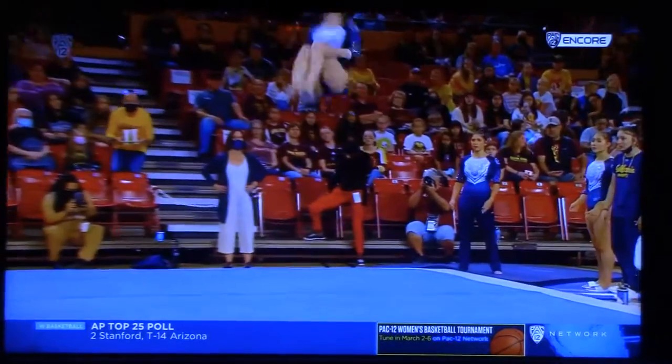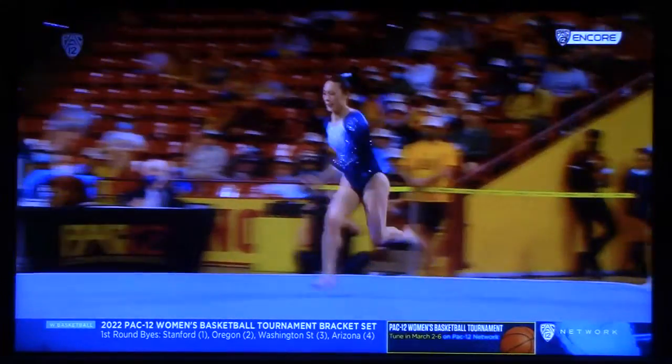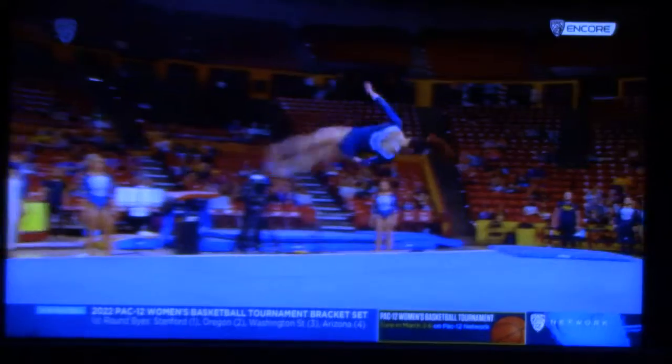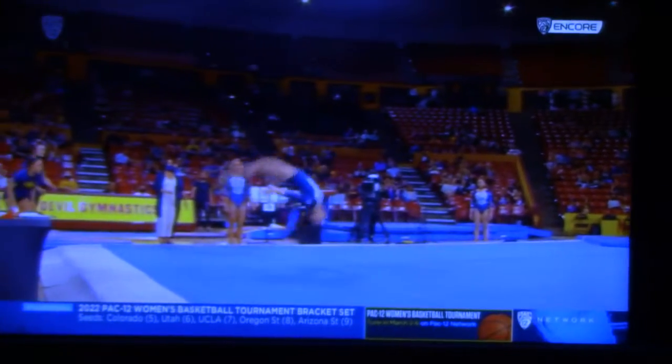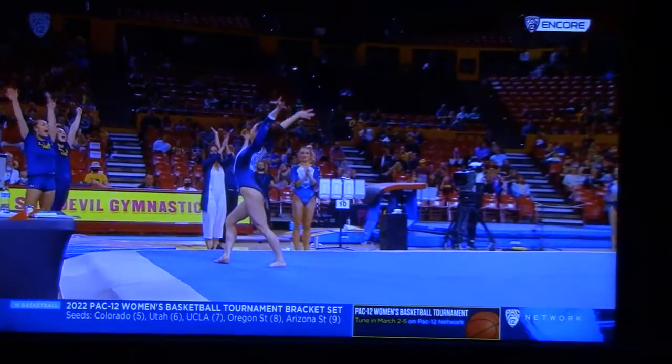First tumbling pass, clean double tuck. Nice control on the landing. Her last pass was the double salto pass, two flips in the same pass, in connection right there, the 1.5 twist to the front layout.